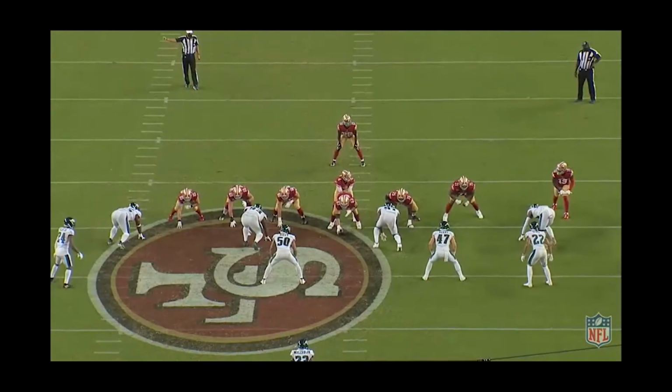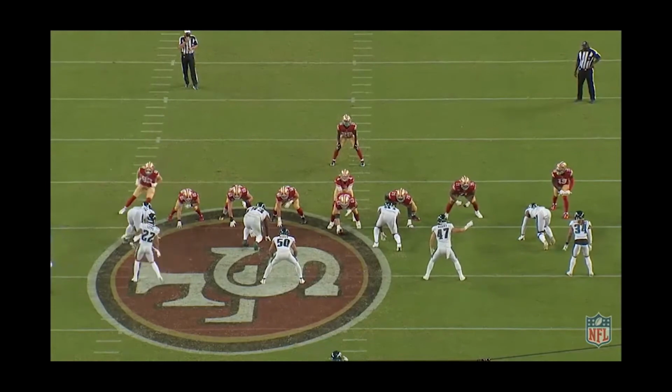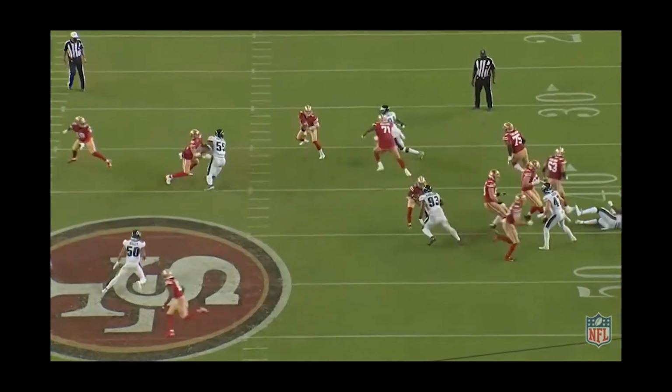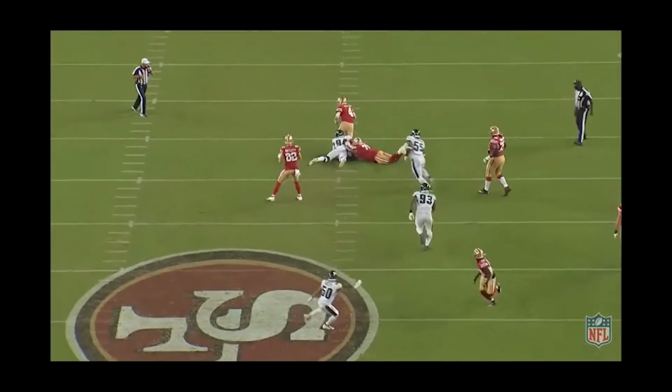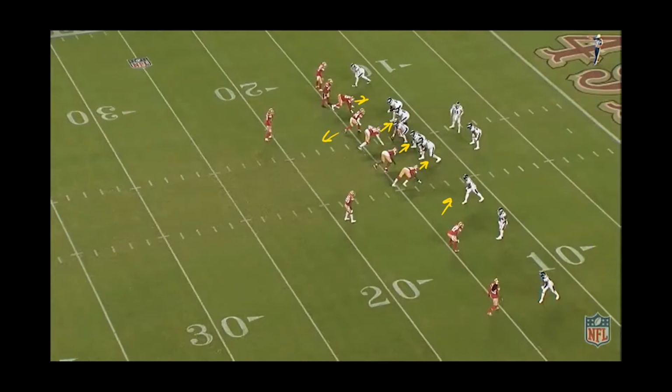All right, now Josh Sweat is going to get the sack on this one. He's going to be one-on-one with left tackle Trent Williams. Trent Williams is an all-pro left tackle. There's no doubt about it, but he clearly struggled in this one. Here you're going to see a power-to-speed rush from Josh Sweat to get to Nick Mullins. Beautiful.